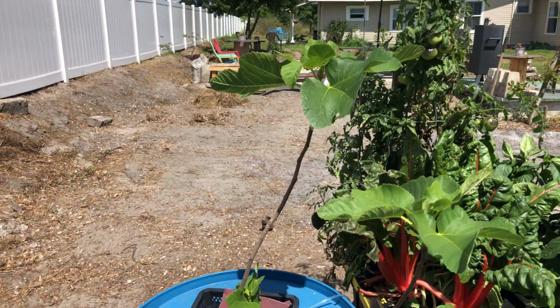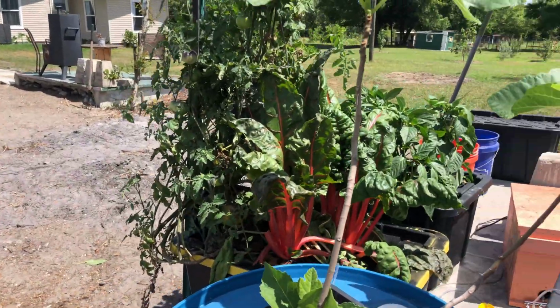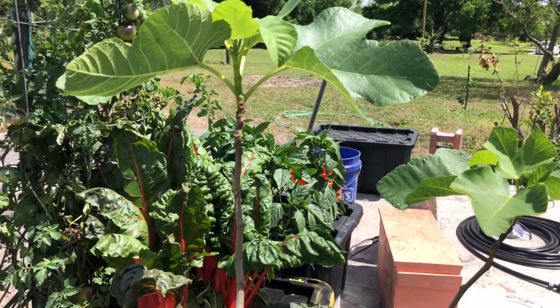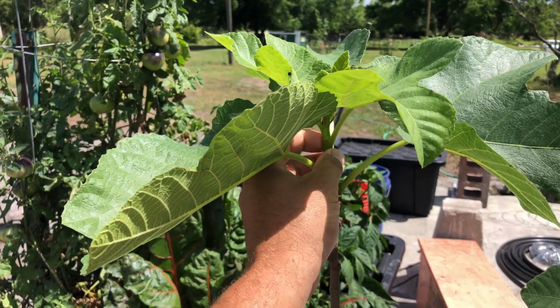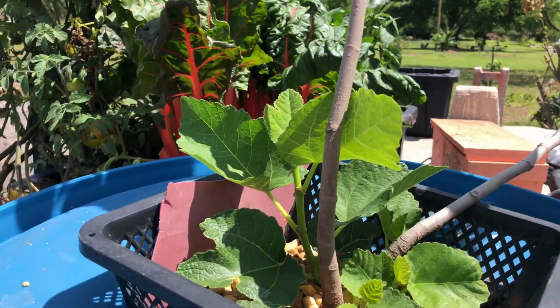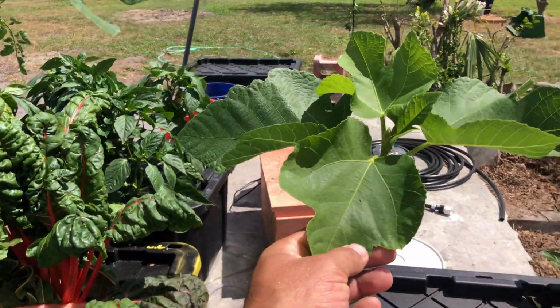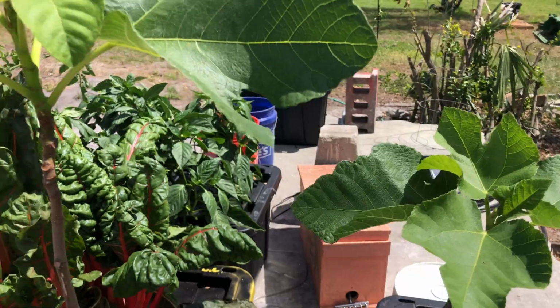This fig in this 55-gallon bucket, which was inspired by Bob Grove's channel, wasn't doing very well in the ground, so I rinsed out the roots, and it's done all of this in probably a month, maybe 3 weeks. Got a new shoot down here. It's doing pretty good. Full sun out here, pretty leaves. It's just going, being happy.